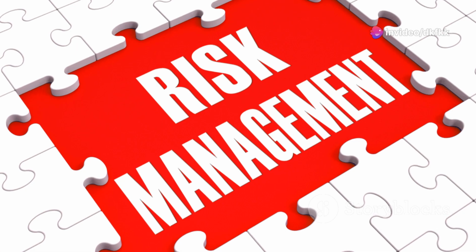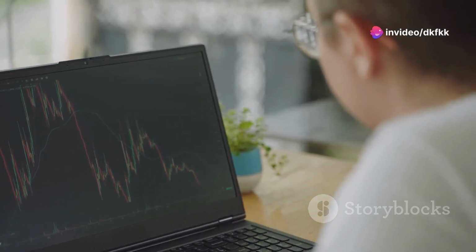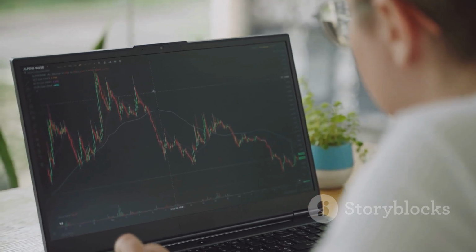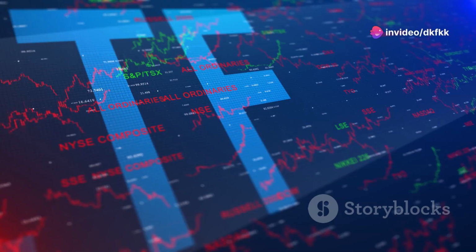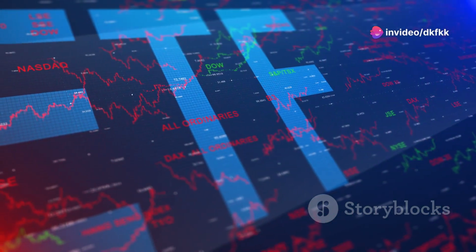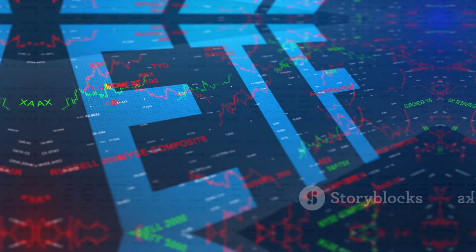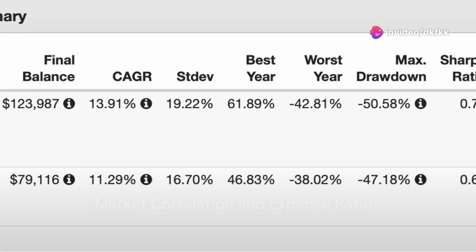So while the Information Technology ETF showed a higher level of volatility, it also provided superior risk-adjusted returns. Each investor must weigh these factors based on their risk tolerance and investment goals. But how do these ETFs correlate with the market? Market correlation can significantly impact your investment returns.